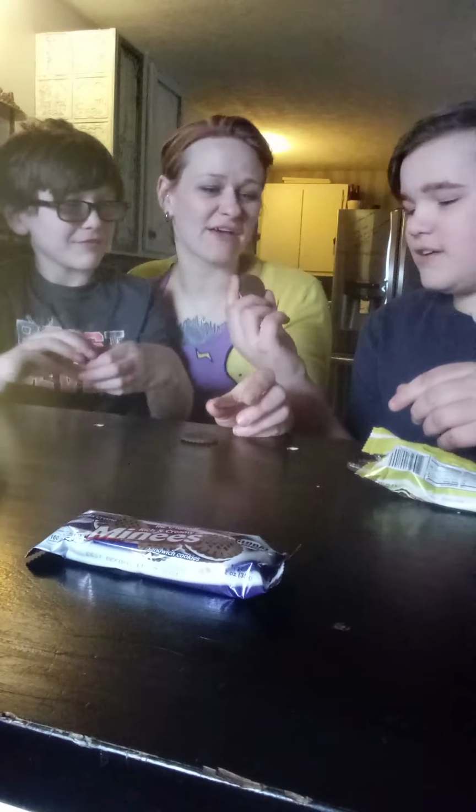Let's do Oreos now. No, they are not Oreos. Minis! Alright. This is a really cheap experiment. Alright, ready? Alright, I'm expecting an Oreo. I'm not. I'm expecting the cheapo Oreo.